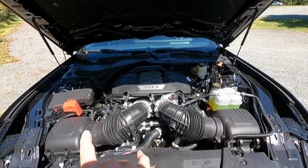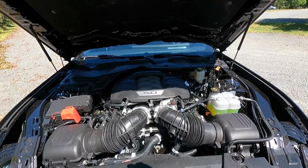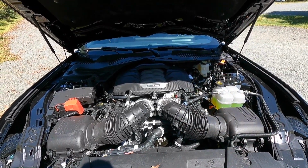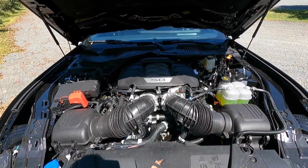By the way, you can hear this while you're driving. It sounds like you have an aftermarket cold air intake system, and it is absolutely beautiful sounding. I will show you that when we get into the driving portion of the video, but I think that just looks badass when you pop open the hood.